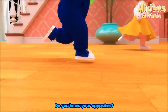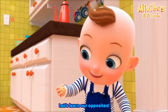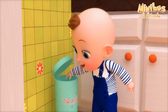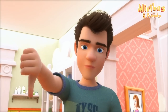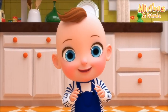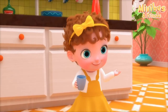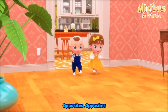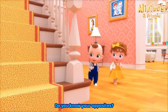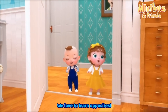Opposites, do you know your opposites? Opposites, opposites, let's learn our opposites. Good. Bad. Happy. Sad. Empty. Full. Push. Pull. Opposites, opposites, do you know your opposites? Opposites, opposites, we love to learn opposites!